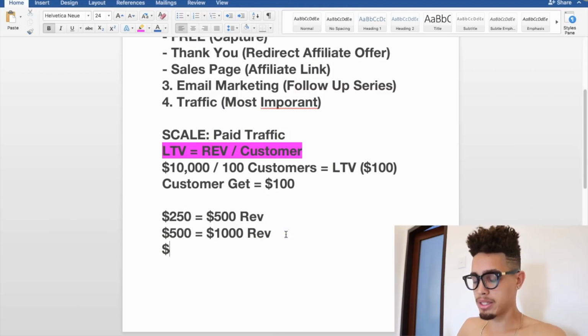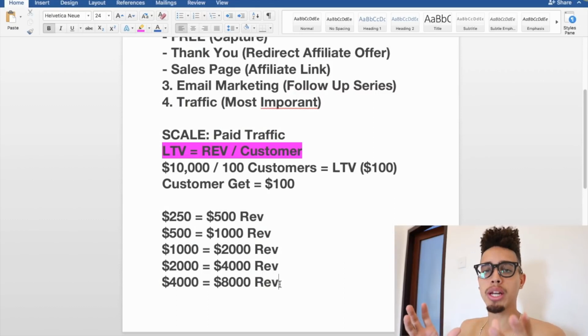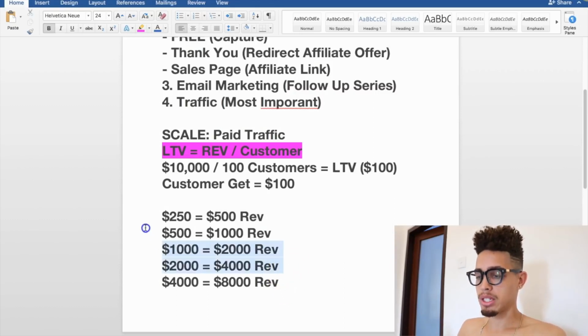Now, I'm gonna spend the $1,000 in revenue that I made this week, and then I'm gonna make $2,000 in revenue. Then I'm gonna spend that $2,000, and then I'm gonna make $4,000 in revenue. Then I'm gonna reinvest that money back into my business, right? It's a process, guys. Then I'm gonna make $8,000 in revenue, right?